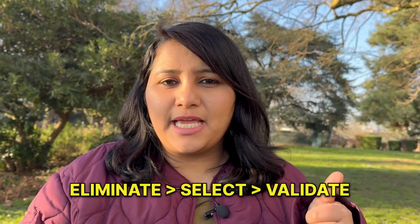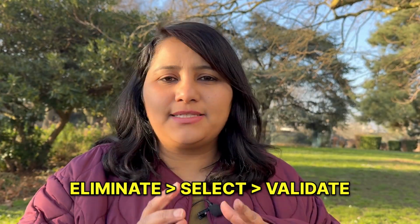So these are the 3 steps: eliminate, select, and validate. And I hope that this has given clarity on which admit to go for the visa interview.